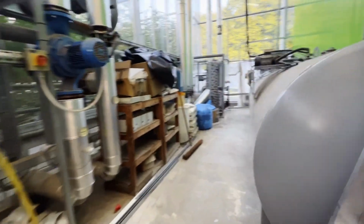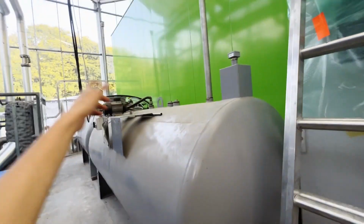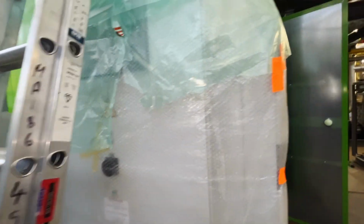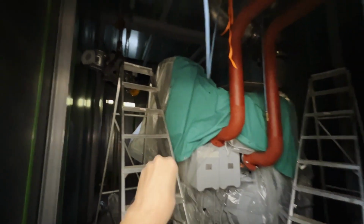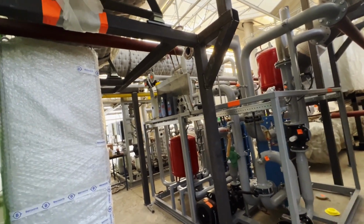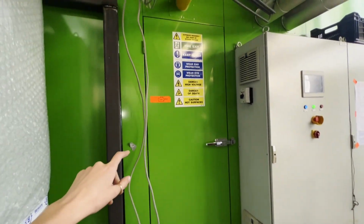We've got round here two tanks. The high voltage guys have just finished their bit for now, and they'll be back in a few weeks to finish off around the corner and bring it into here, but they can't bring it in until this is sorted. Then obviously we've got the heat exchanger. Leave that open, part of your exhaust. Another panel, the same as that. That's the old engine.